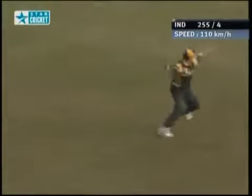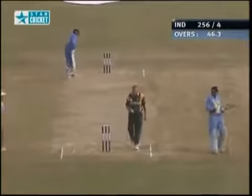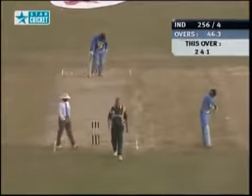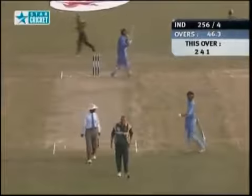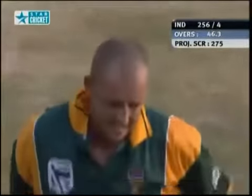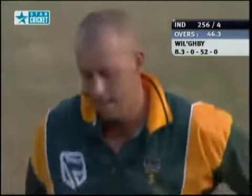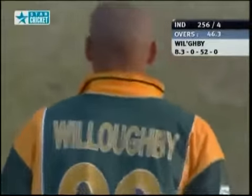Pulled it around again. Up-ish. And now Dinesh Mongia is taking chances with every delivery. 2, 4 and a 1 off this over. Never easy though, must be said, when you show an experience, things can go wrong.